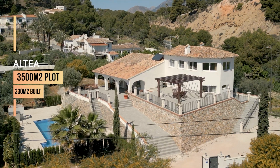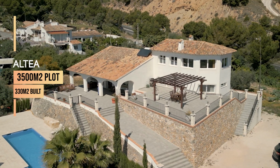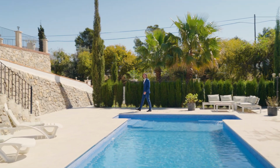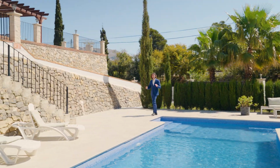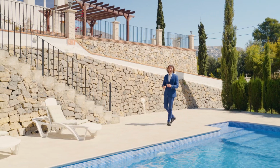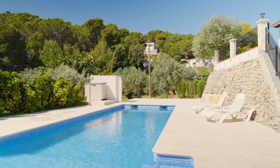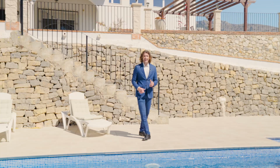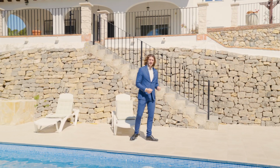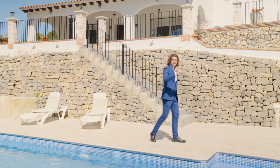It has a total of 3,500 square meters, 330 square meters built, 4 bedrooms, 3 bathrooms, and the whole top floor is a living room. It's enormous. And just look at this terrace. If you want to live the Spanish lifestyle, rustic, and still have that modern feeling inside, this is your home. It was completely refurbished just 2 years ago. Then let's go and check it out.